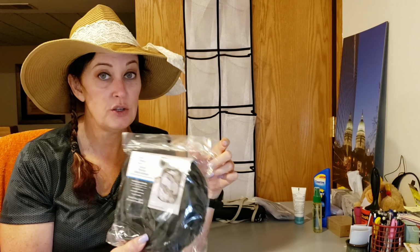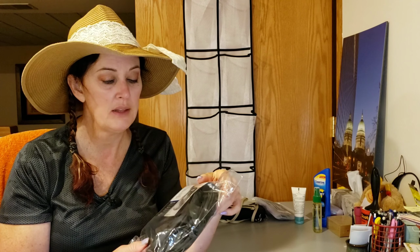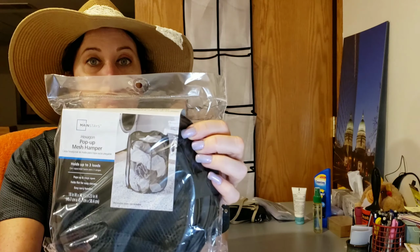These are really nice. As you can see, they fold down. They pop up to a good size, as you can see. I got these at the Dollar Tree. I looked at Dollar General, I think, and they didn't have these, but Dollar Tree had these. It was either there or it might have been Walmart.